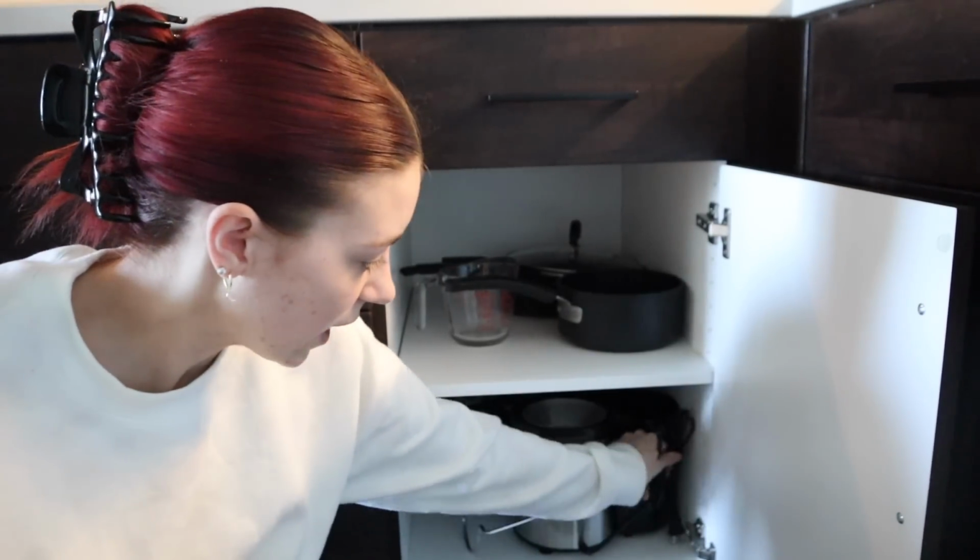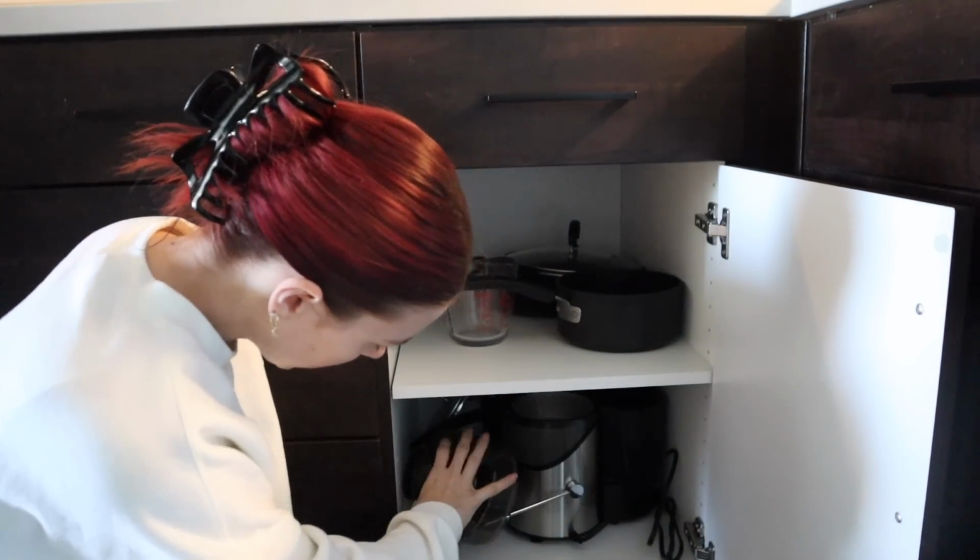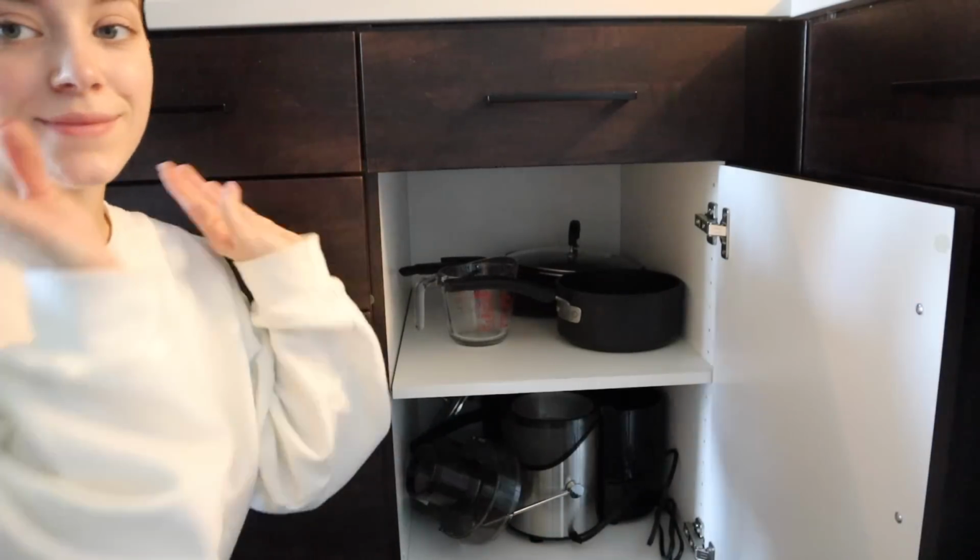Sorry, the angle was pretty bad, but it's just not attractive. As you guys can see, I don't want this huge silver metal thing on my counter.